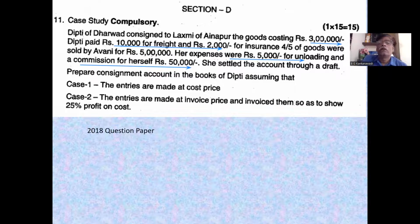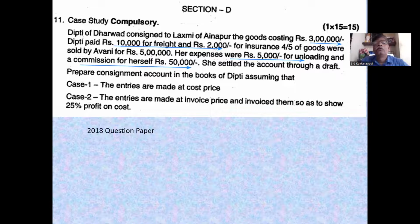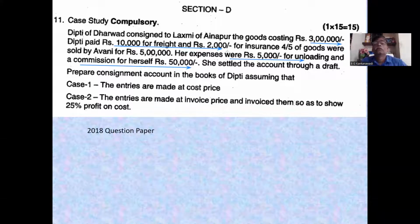Okay. 60,000 is cost price plus proportionate non-recurring expense. What is the proportionate non-recurring expense? Non-recurring expense is 10,000 plus 2,000 plus 5,000. Unloading is the consignee expense. Consignor expense 2, consignee expense 1. Total non-recurring expenses 10,000 plus 2,000 plus 5,000. What is the total? 17,000. 17,000 is the total. 1/5 of 17,000.